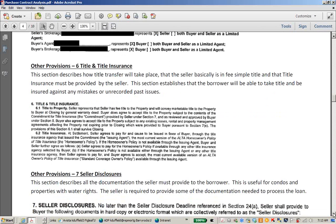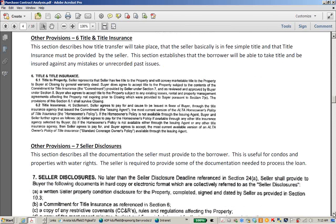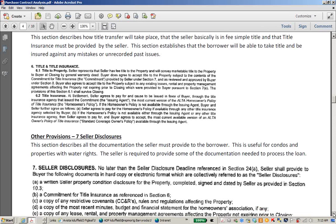Under Provision 6 for title and title insurance, this section describes how title transfer will take place, that the seller basically is in fee simple title, and that title insurance must be provided by the seller. This section establishes that the borrower will be able to take title and be insured against any mistakes or unrecorded past issues. Besides title itself, we don't really see anything come out of this. Of course, once we start reviewing the title report, we could see other documentation requirements.